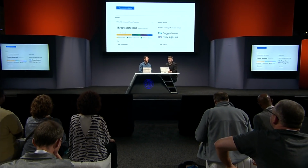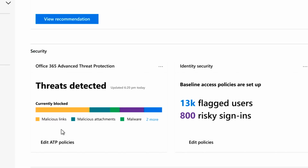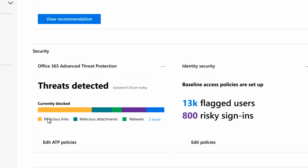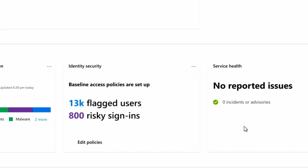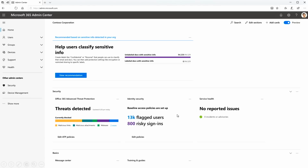Right, and if I look down here, I can see Office 365 Advanced Threat Protection, some of the proactive things that we're doing to block malicious links, attachments, and malware. I can also see, like we saw earlier, flagged users and risky sign-ins. And it's always good to see here if there are no reported issues. Always good to see 0 incidents, right? So these are some of the customized views that I have as a security admin.